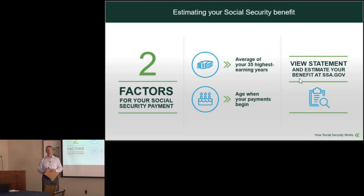It sounded like the question they were asking is kind of the opposite of that, though. Let's say one spouse turns 62 and starts collecting on their own benefits. But then the other spouse, 3-4 years later, turns 66 and is eligible for full benefits.